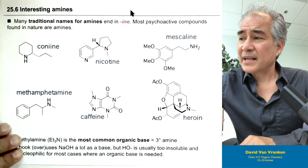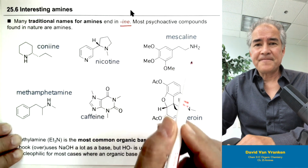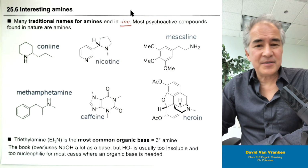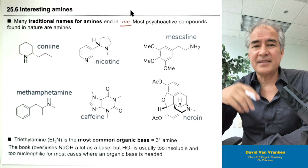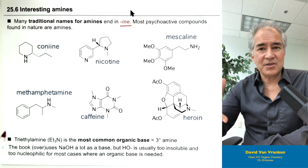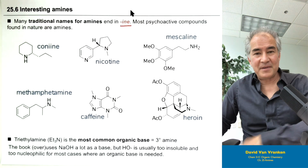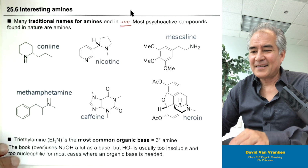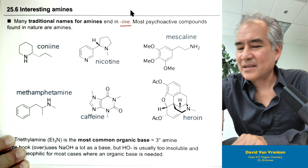So one characteristic of amines is that they tend to have the ending -ine on the end of a compound that contains an amino group. And as soon as I hear that a compound has an amino group, I'm thinking, okay, it's a little bit basic. I ought to be able to protonate that in acidic conditions, so I ought to be able to dissolve it in slightly acidic media or at neutral pH. If it's soluble, it's mostly protonated. So hearing that ending -ine on the name of a molecule tells me there's a basic amine.